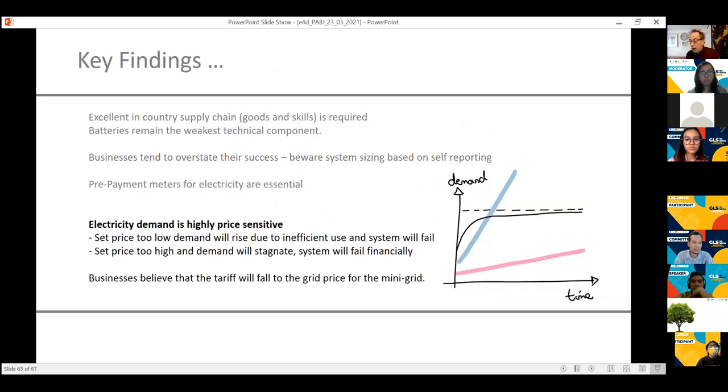Electricity demand is highly price sensitive. If you set the price too low, demand will rise dramatically, which is the blue line. You will exceed your design limit and the system will fail. That's what I see in Uganda. If you set the price too high, demand will stagnate and you'll never recover your costs financially. So trying to get this balance between the tariff is the key issue.